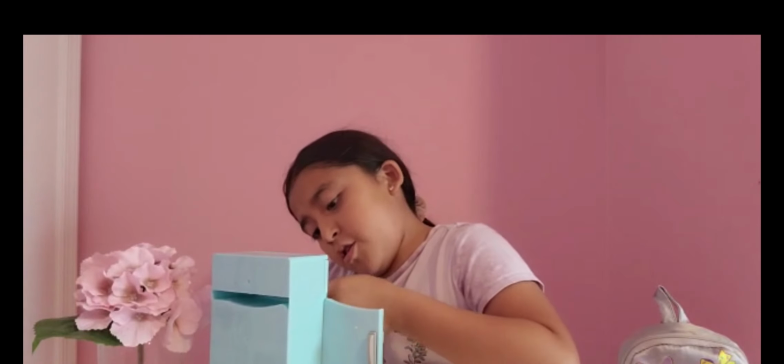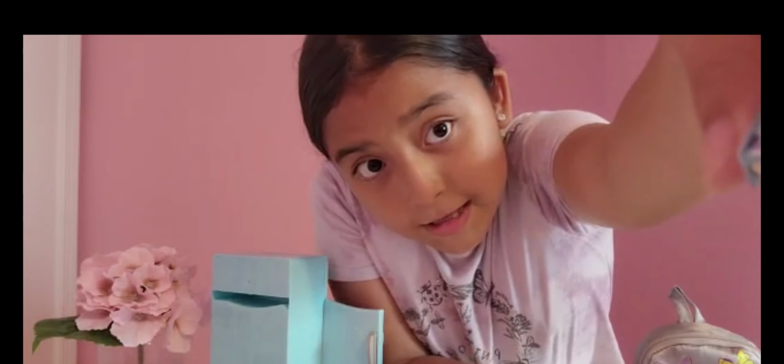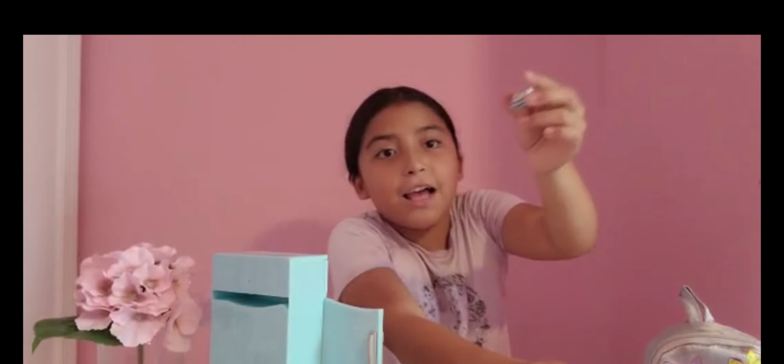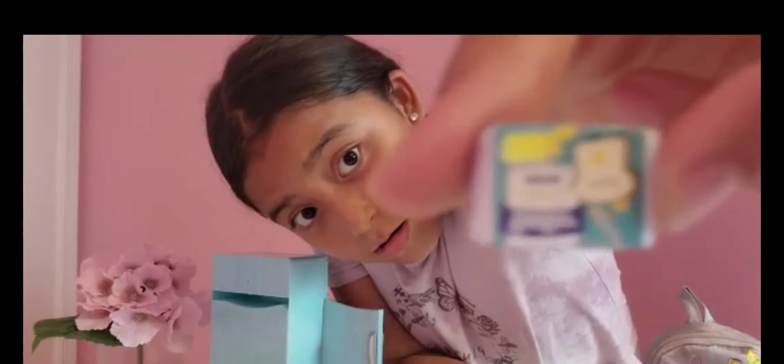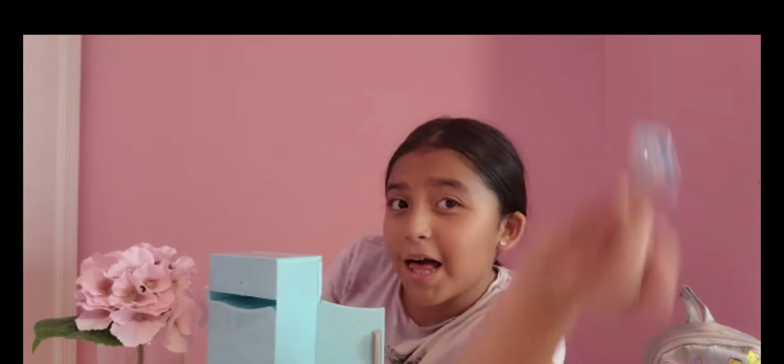Here we have some butter. This is a fake butter. Not that realistic. But this is pretty realistic. But this, nah, it's not that realistic. Just wait, I gotta show you guys. I probably got it wrong. Not that realistic, but super cute at the same time. We have some delicious farm fresh milk.